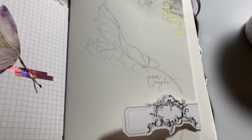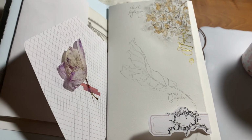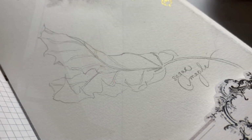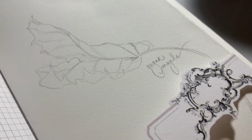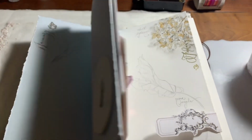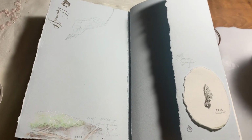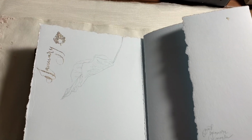So you can see here, this is the second leaf and I haven't even finished it yet, so I will probably finish that for next month. I'm not sure, but at least it's in there, so it's a little bit of progress. And you can see that I have started the moss drawing from the front gate, but I want to do a little bit more work on it.